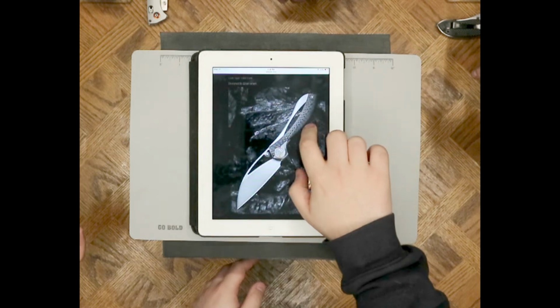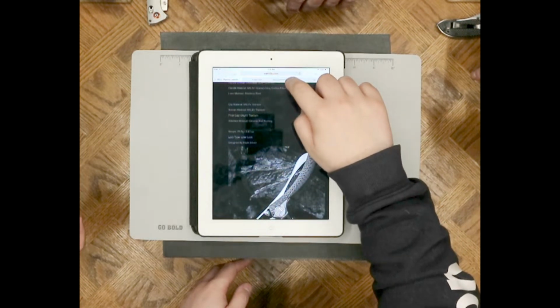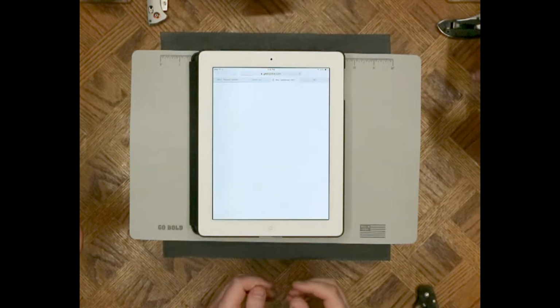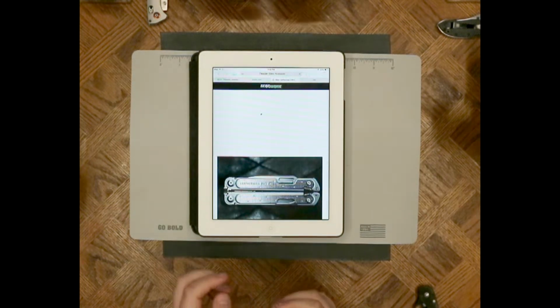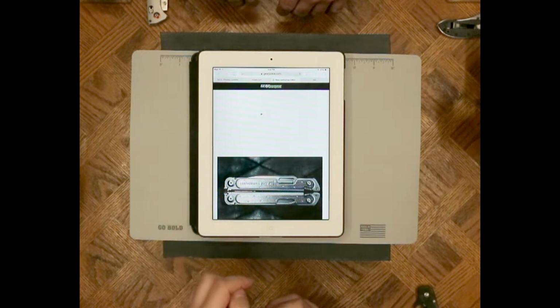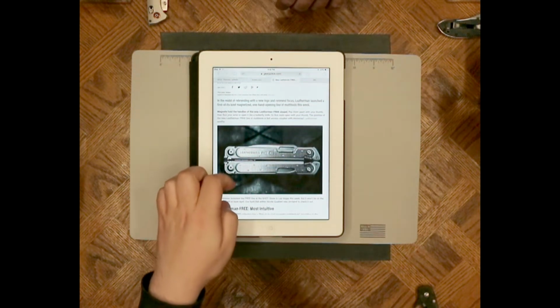So I went in a bit more of a somewhat mundane route. I'm not looking at a single-bladed knife. I was kind of enamored by Leatherman's newest offering, 2019. This excited me. What do you got to show us? This is the Leatherman Free P2.